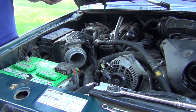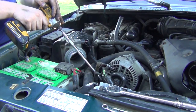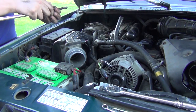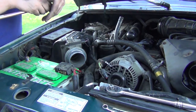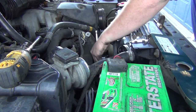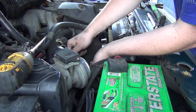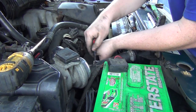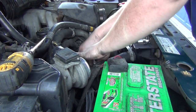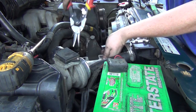Somebody put anti-seize on a lot of this stuff. Yeah. Somebody's been in here. I don't think it was my friend. Maybe a shop replaced the alternator. It half fit really good on there. Nope. Get off there. Let's get that out of there.